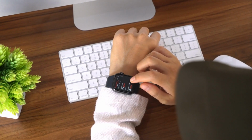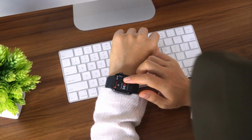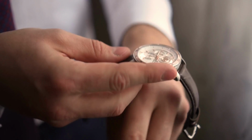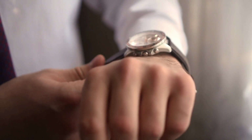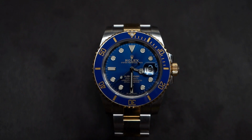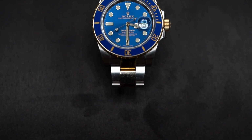Today, we're going to be talking about luxury watches. Luxury watches are known for their exquisite craftsmanship, innovative technology, and of course, their hefty price tags. However, you don't have to break the bank to own a luxury watch. That's why we've put together a list of 10 luxury watches that cost under $112,000. So if you're in the market for a high-end timepiece, keep watching.